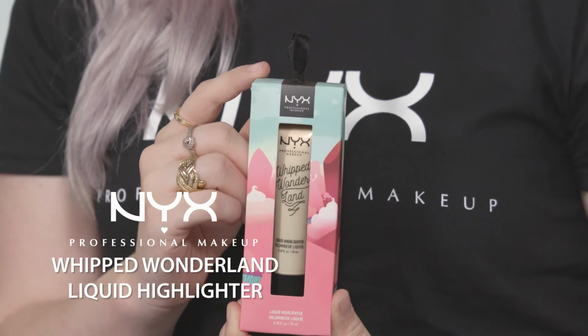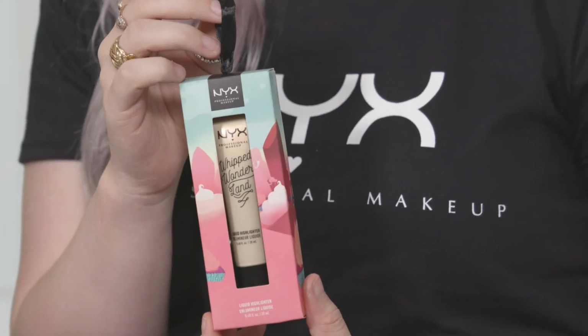To finish off this look, I will be using the new NYX Whipped Wonderland Highlighter in Dazzler. You say Dazzler's so much cuter than me. And this is from the holiday collection. It's a little Christmas tree ornament, so it makes a wonderful gift.